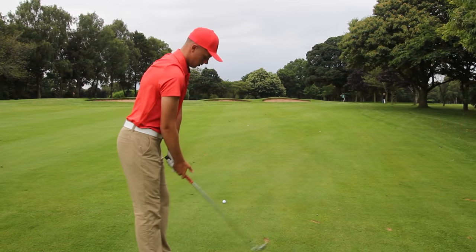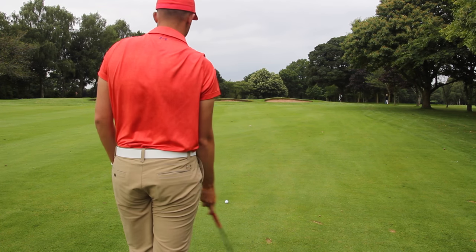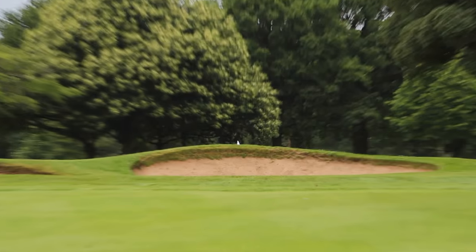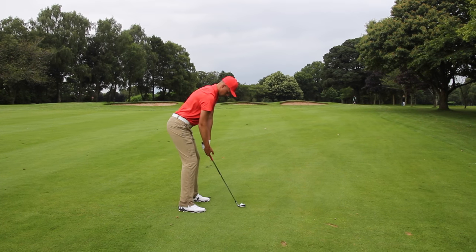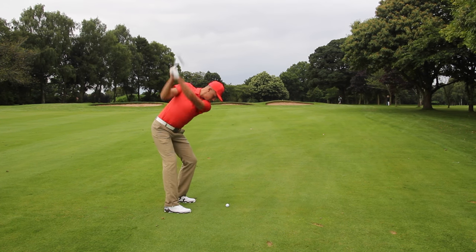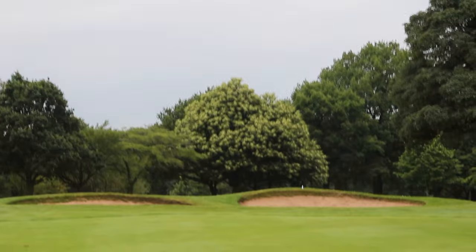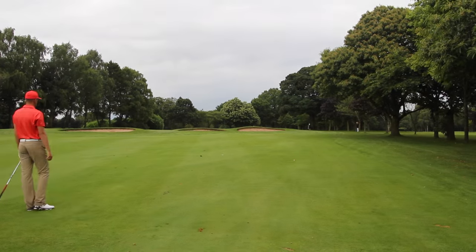Okay, so 135 for Billy. Nice shot out of the bunker there. Nice wedge. You just see the pin over the top of that. Billy will be able to see it clearly. He'll probably be able to see the bottom of the pin. Sounded awesome. Not going to be able to see it down, but that sounded fantastic. Probably just left of the flag.